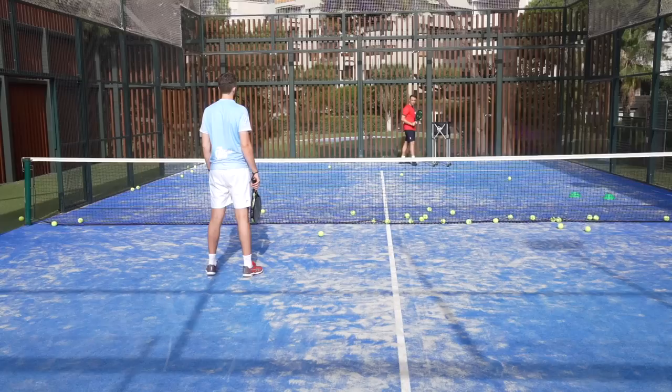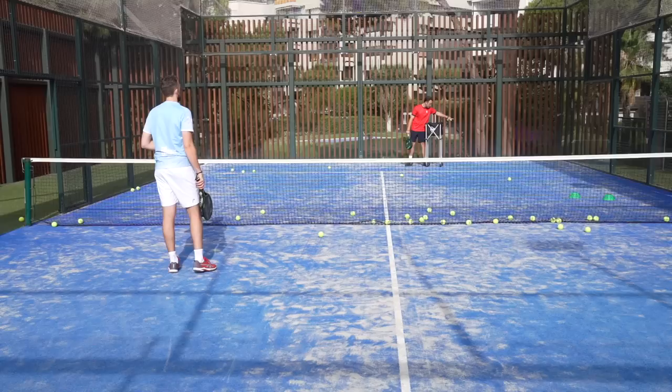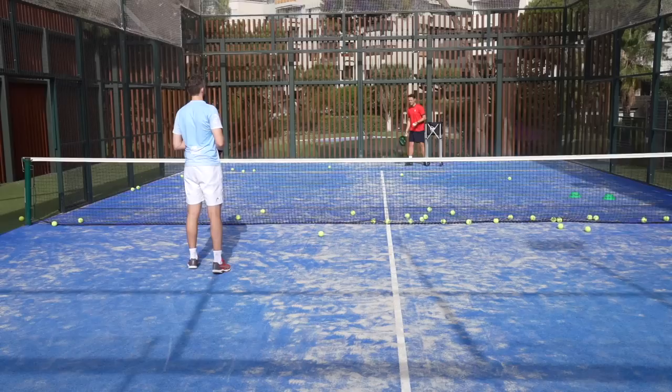Not this one. Look, if I return the serve on the tee and I find the ball here, it's pretty easy for me. Right? So try to find deeper but back wall. Let's go. Oh. Extra points. Yeah, one more time, Sven.